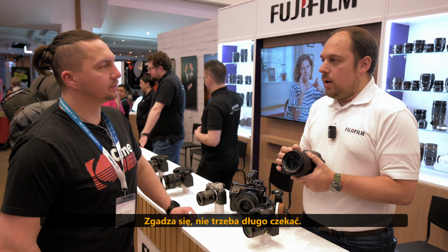So we're slowly catching up, but up until now we haven't been at a show to show people all the ins and outs of it. And is this the same mount as any other Fujifilm camera, or is it different? So the GFX mount, obviously it's bigger. Yeah, it's obviously bigger.